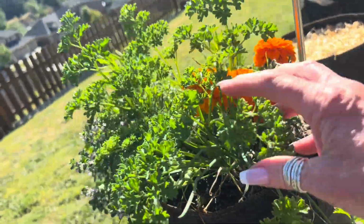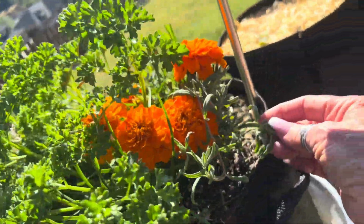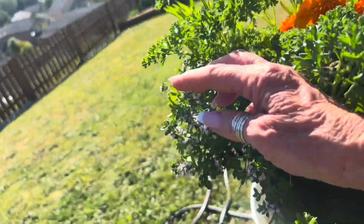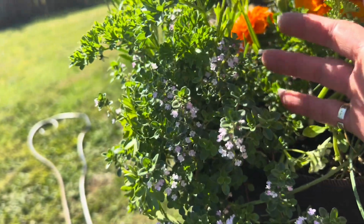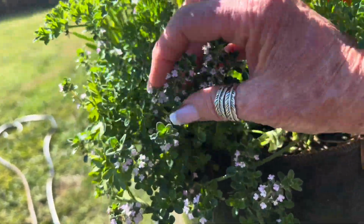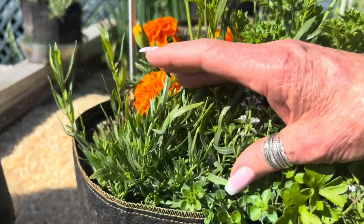And this is curly parsley, some rosemary, a little baby, and thyme. And if you've never smelled thyme flowers, oh my gosh, you haven't lived. They smell so good. I could just cover my garden in thyme.